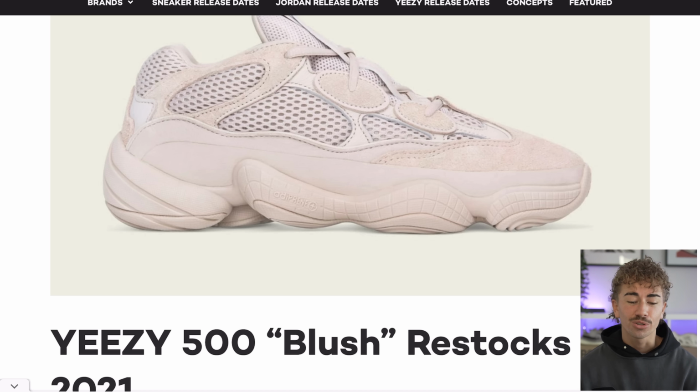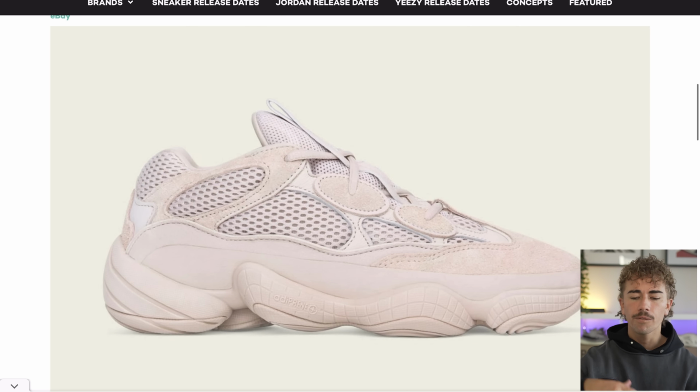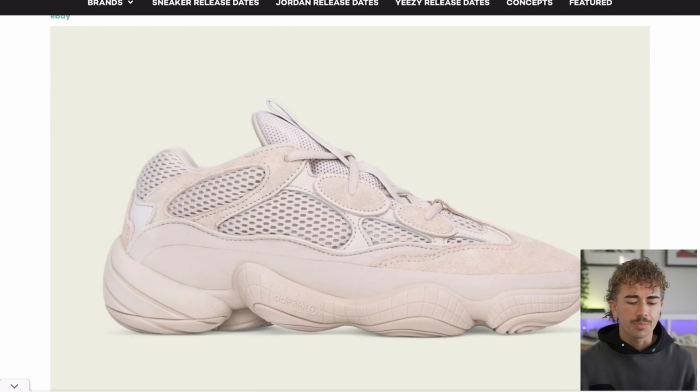In fact, I have heard quite a few people say that the blush is restocking, just not this year. It's going to be next year. So if you wanted to get your hands on this blush colorway of the 500, hopefully 2022 will be your time. I just wanted to let everybody know, if you're expecting this to drop this year, apparently not happening. December is packed with Yeezys, so I don't think they're gonna just spread another restock into the mix. But yeah, just wanted to update you guys on that.